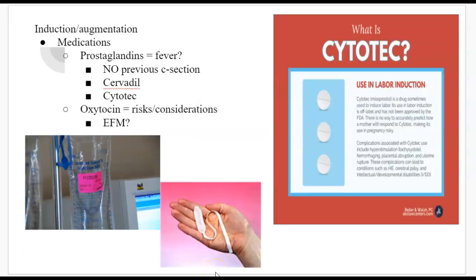All right. So let's talk about the different things that we use for augmentation. Note that Cervidil and Cytotec are prostaglandins. They cannot be given in a patient that has had a previous C-section. That is contraindicated. Prostaglandins are also associated with fever. You learned about this in your understanding of the infectious process in Block 1 and Block 2 and in your patho classes. Prostaglandins increase body temperature. So you must be mindful if your patient is postpartum and spikes a temp. We're not going to run into the chorioamnionitis room. We're going to assess what was the method of induction, because it could just be that the patient received Cervidil or Cytotec in their delivery.